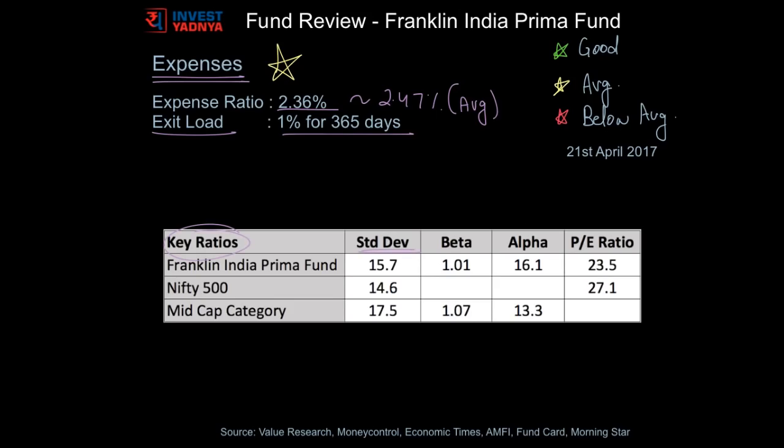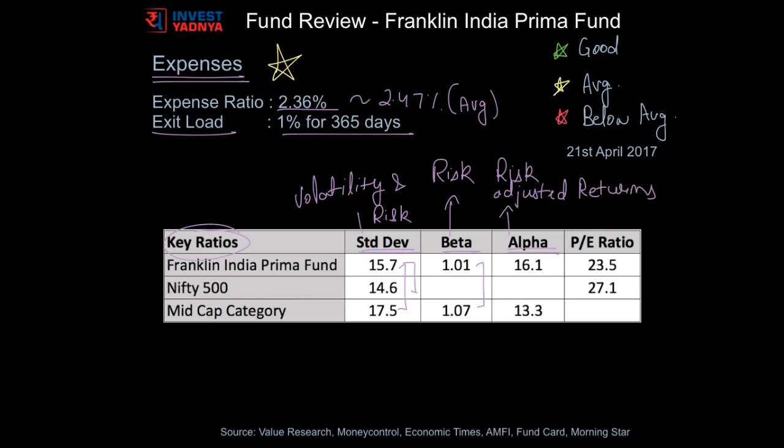Now those who like numbers, let's discuss a few important ratios too. Standard deviation, a measure of volatility and risk, is lower than the category but higher than the benchmark, which means it takes lower risk than the peers. Beta, also a measure of risk, is also lower than the category. Alpha measures the risk adjusted returns. So 16.1 alpha means it can perform 16.1% better than the benchmark. So even by taking lower risk, it has better alpha, that is return potential, than the category. So this means this fund is a moderately low risk and high return profile fund.